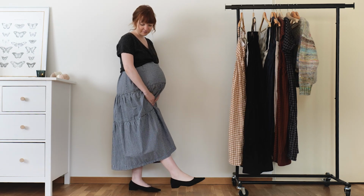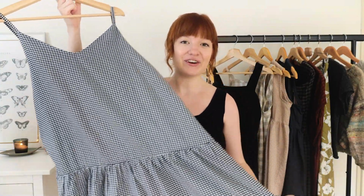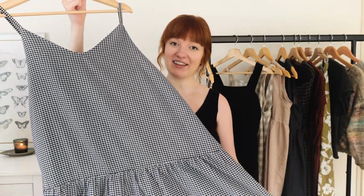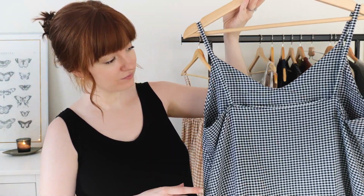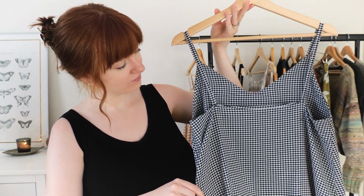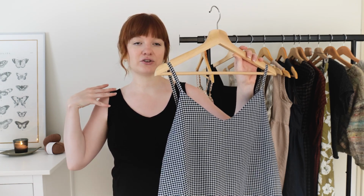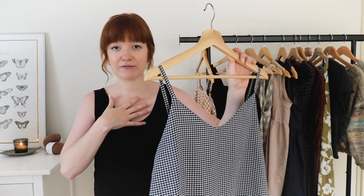But after making this and wearing it around, I knew I needed a lot more gathered skirts and dresses in my life. So I do think though that with my inexperience, I could have improved upon this just slightly with the straps. There's something about the way the dress is sitting on my shoulders that it's just not fitting very well. And I think that's my fault.